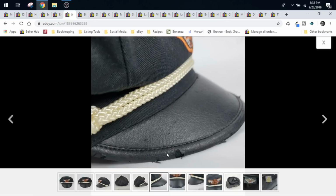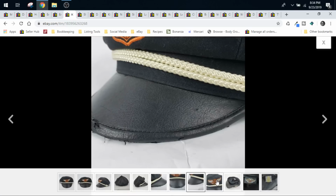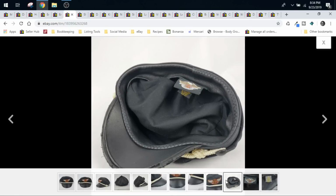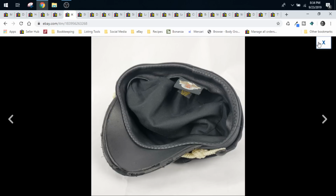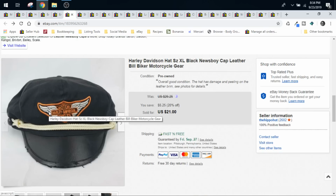This damage was there before we washed it. This is how it came to me. The damage was already there. It did not get worse from being in the wash. But we didn't dry it, and we washed it on gentle. And so once it was all cleaned up and ready to be photographed, I listed it for $21.